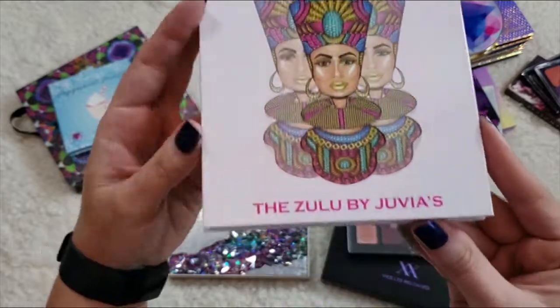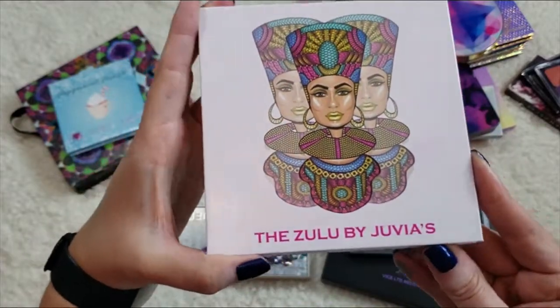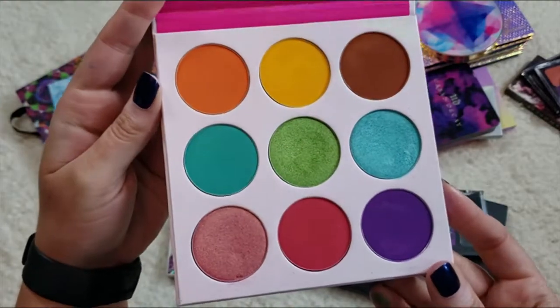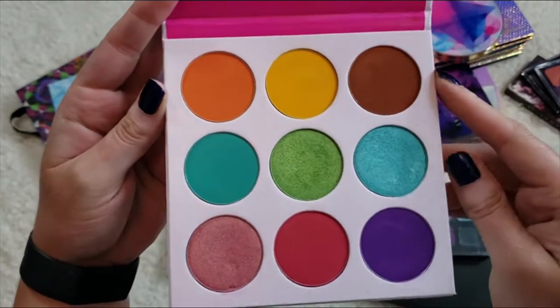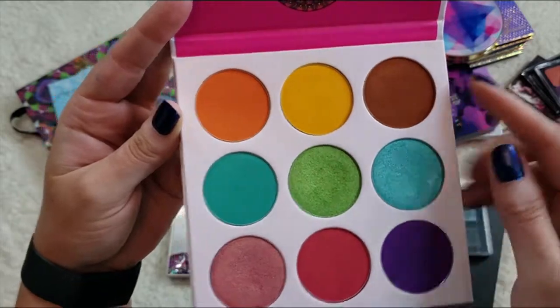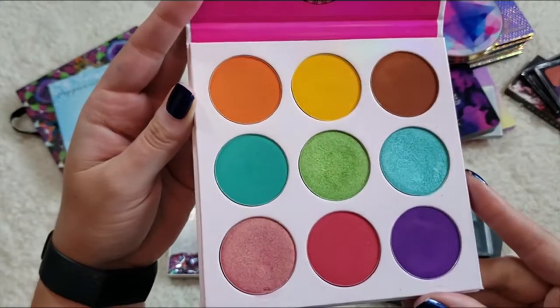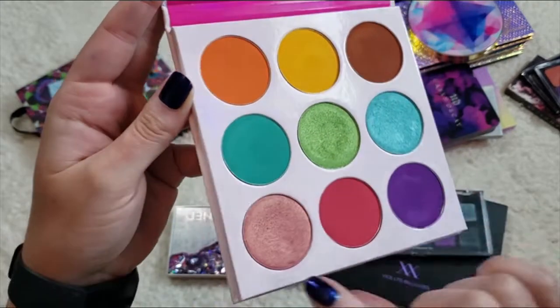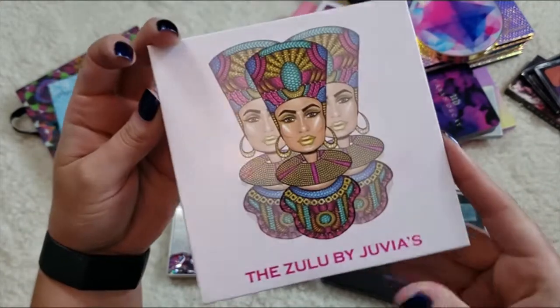And another one that stays is the Zulu by Juvia's Place. Yes, I am keeping a Juvia's Place palette. I like them. And the only color here that I do not use is this one up here, this No Name Brown, but all of these other shadows I use either for eyeshadows, and sometimes I'll use these for blushes or a glowy blush. So this one stays too.